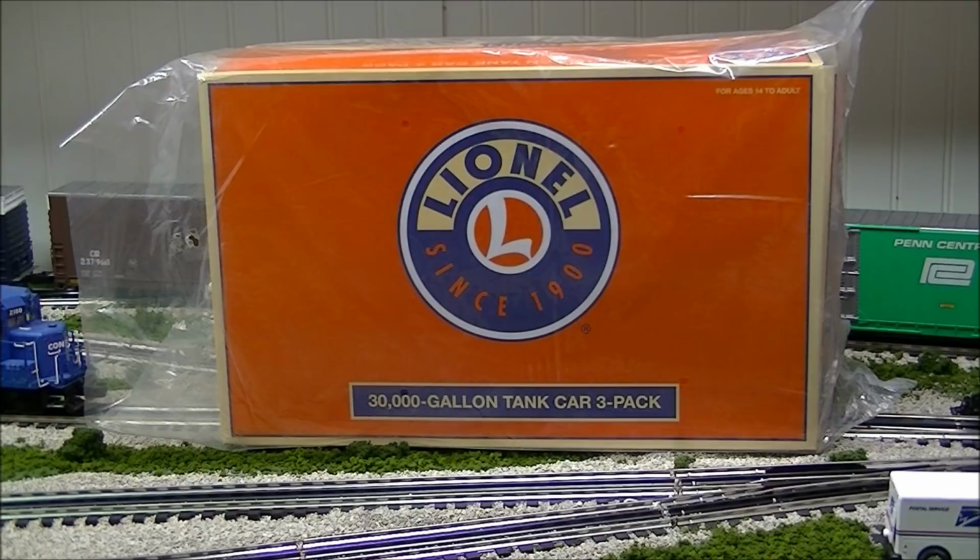So we're going to actually unpack this. This is their 3-pack. This is how you would get it. So there are actually 3 tank cars inside that box. So we're going to unbox it and bring them all out.